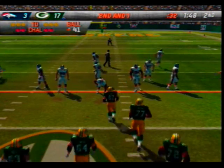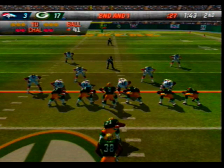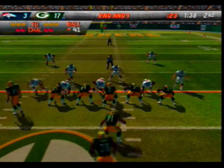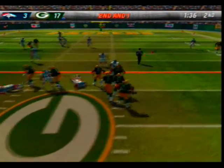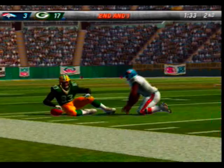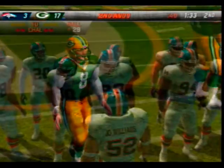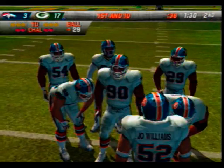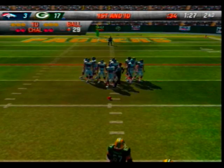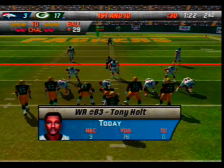Second and one coming up. The Broncos line up in a 4-3. Here we go, baby. With the throw, complete to the wide receiver. Number 37 makes the tackle at the 29-yard line. When you think about guys with great hands, he's very close to the top, John. I'll tell you what, he does a great job of using his hands and not letting the ball get into his body. He's worked very hard to improve his pass catching. I think he's become one of the best out there.